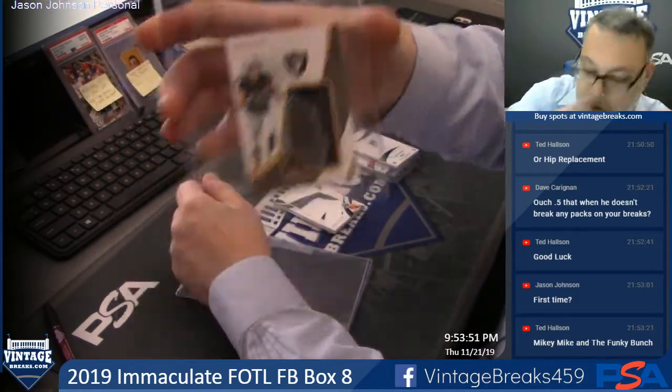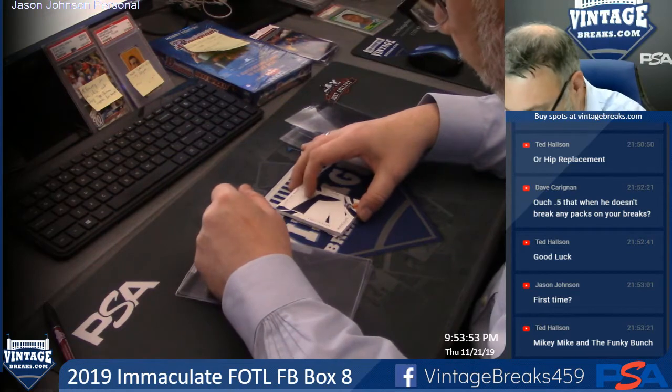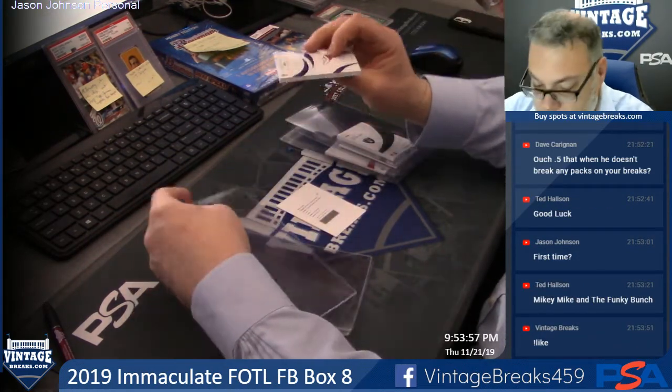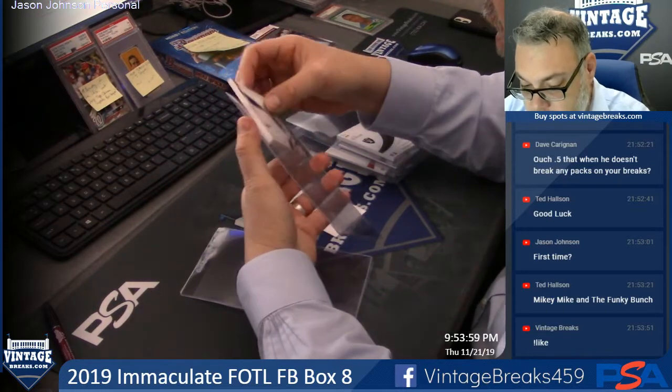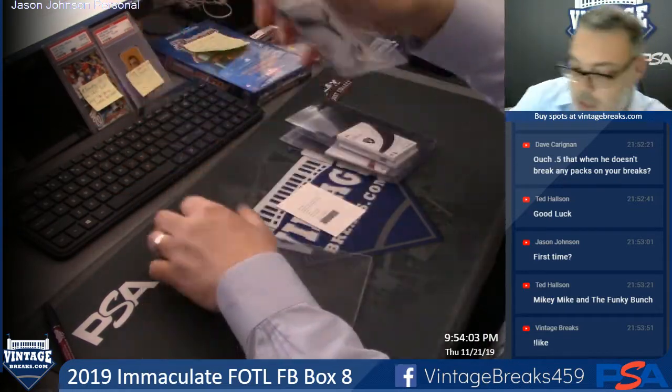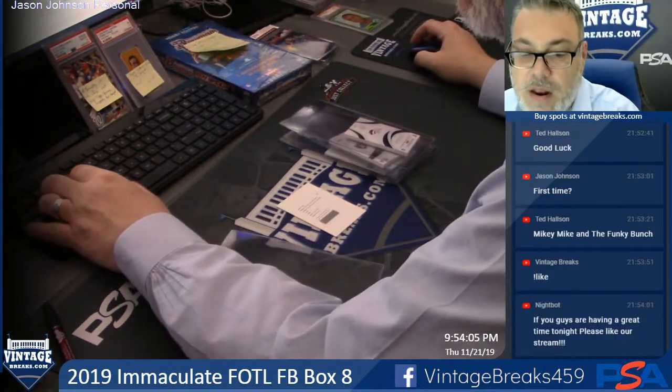Drew Lock jumbo logo patch out of 17. I think you like this card. It's a very nice card. Let me just make sure I'm right here before we look it up.